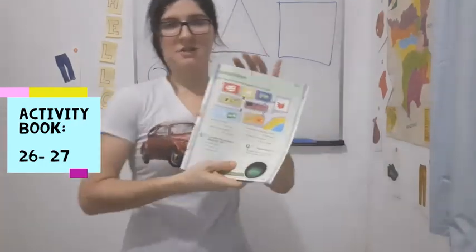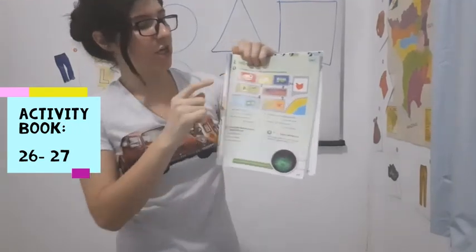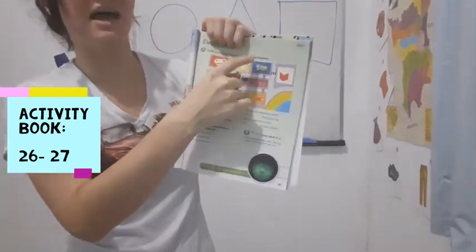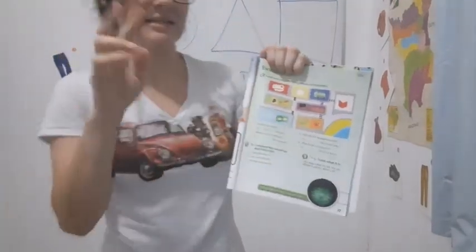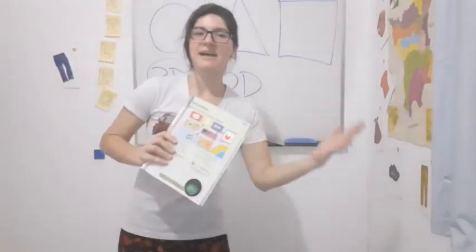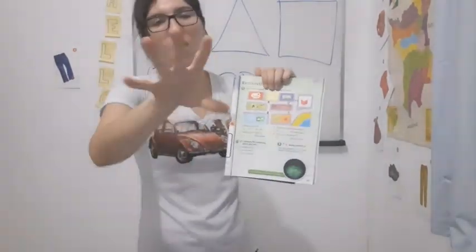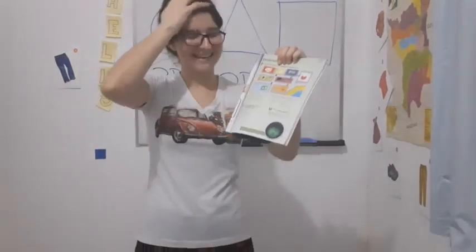Another page, it's page number 27. Evaluation. 1. Look and complete the questions and answers. You will look at this city and complete these answers with the prepositions. Next 2. Below, above, opposite, okay? It's up to you. Not only up to you, it's up to what you find out here.